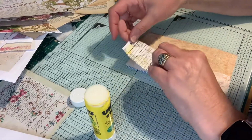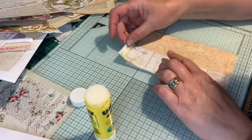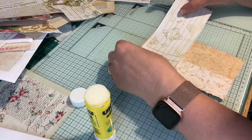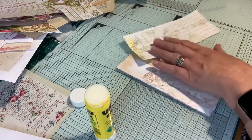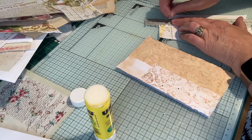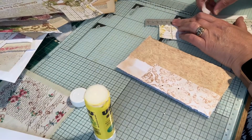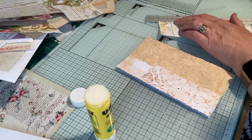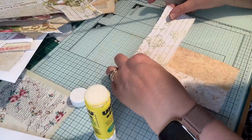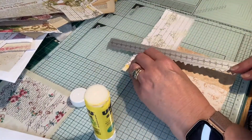Again, I've done that the wrong way round, so messing about. My head's not really in it today. I'm trying to keep focused. It's been a bad few weeks.